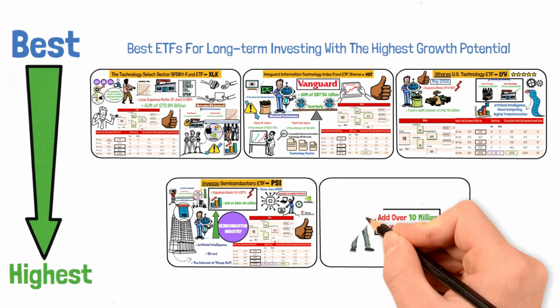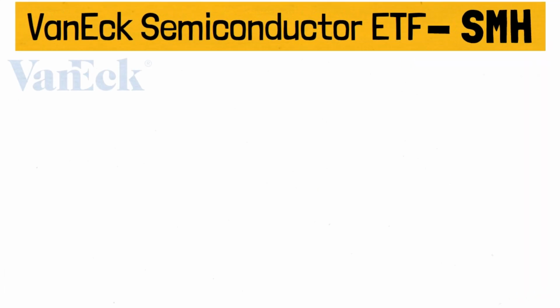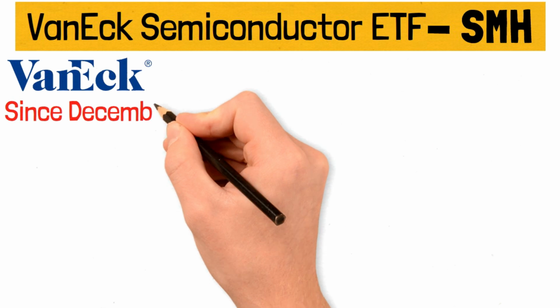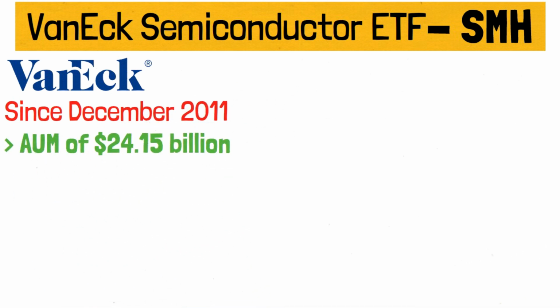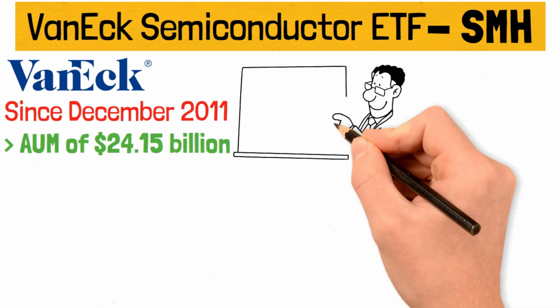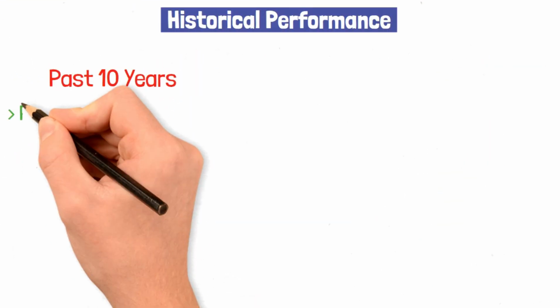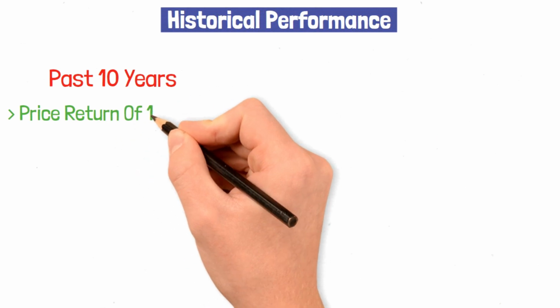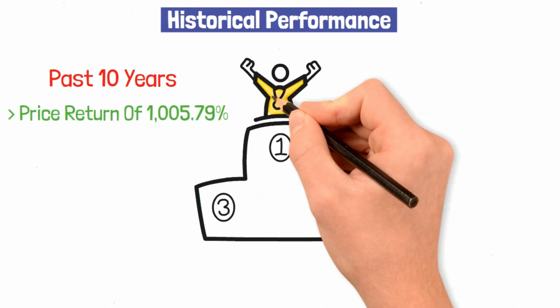Rounding out our list, and top pick of the year is the VanEck Semiconductor ETF, trading under the ticker symbol SMH. Managed by VanEck, this ETF has been a cornerstone for investors since its inception in December 2011. With an AUM of $24.15 billion, it commands a significant presence in the market. Over the past 10 years, it has delivered a phenomenal price return of 1,005.79%, making it one of the top performing ETFs in the sector.